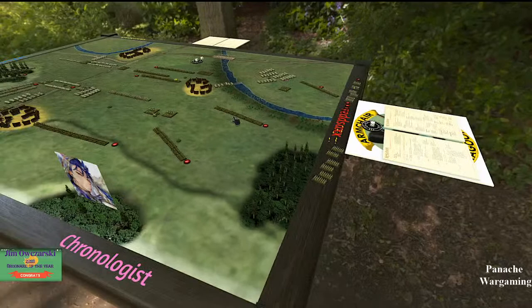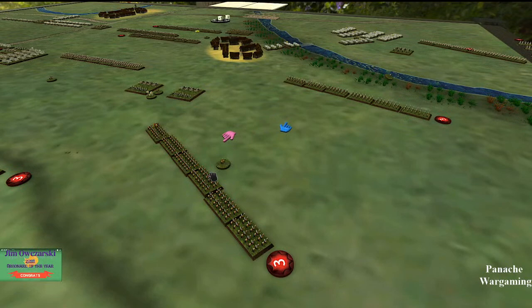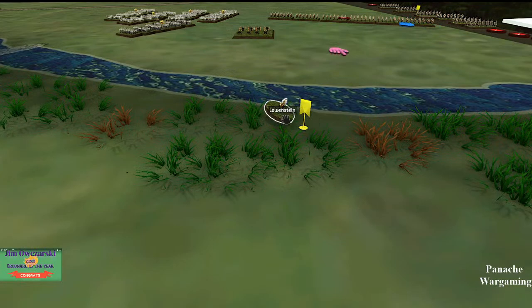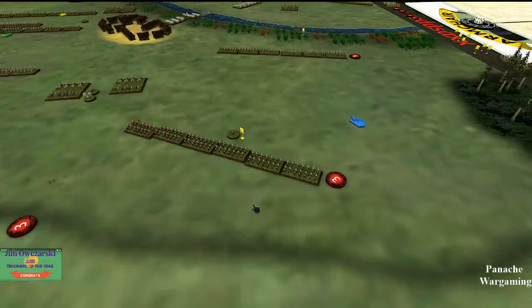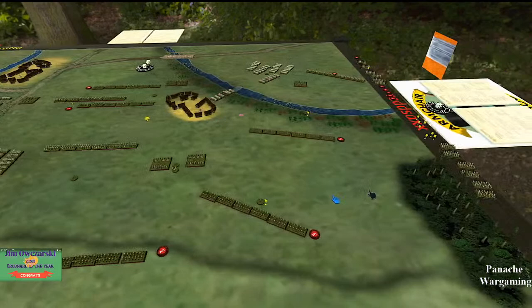Is he within 12 inches of the enemy? Nope. So he doesn't. So what we'll do. So that's Gessler, correct? Yeah. So we'll mark Gessler and Lowenstein with a disorder marker indicating that they are broken. All right. Quite something. I believe that was it for the Prussians. You're up, Austrians. What do you want to do?